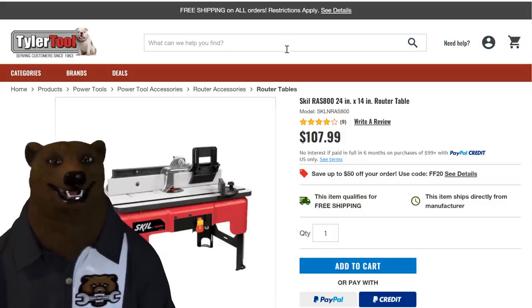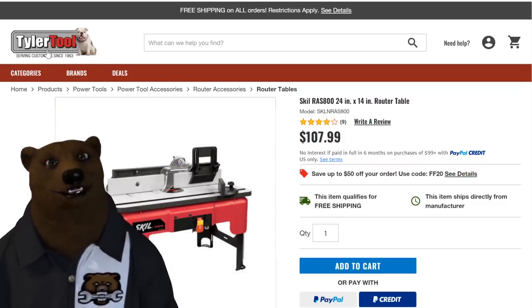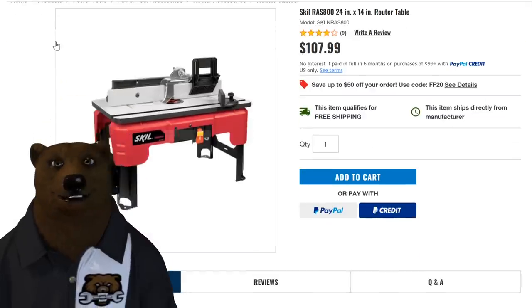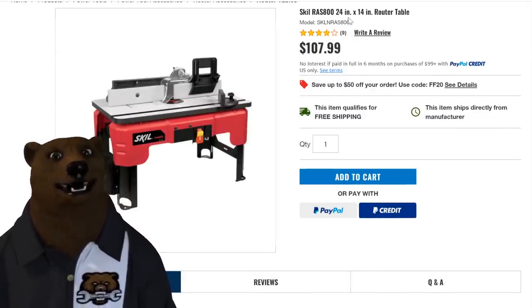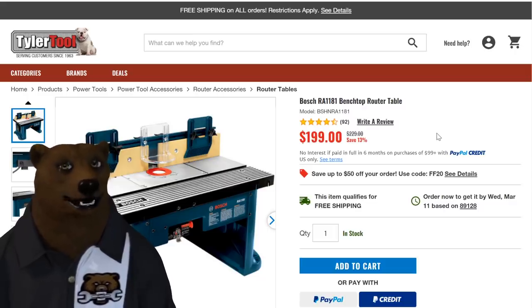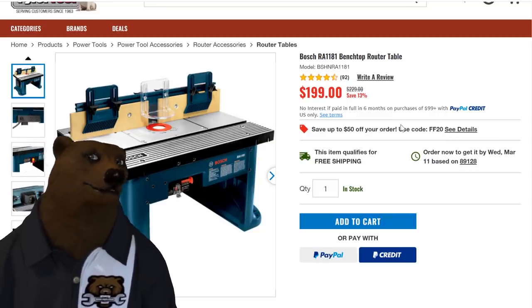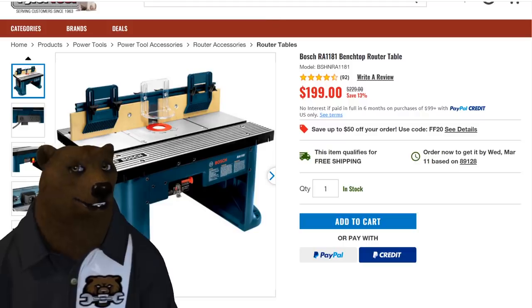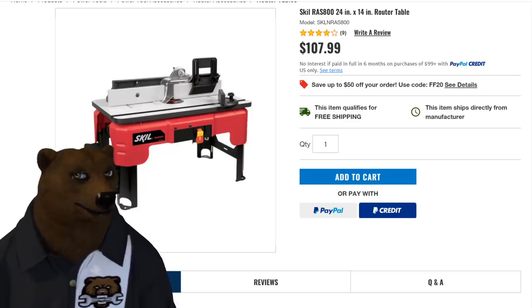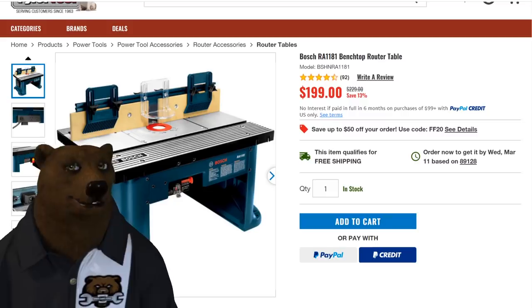But that said, I had a bunch of people ask me about small budget router tables. And Tyler Tools here is owned by CPO, so I have to throw that out there. So we got the Skil 24-inch by 14-inch router table, $107.99. And then they've got the Bosch RA1181 benchtop router table for $199. Now, these are just the tables. They'll bolt to your bench kind of stuff. They don't have the router built into them. At least I don't think so. I know the Bosch doesn't. I don't think the Skil does either. Now, I would be surprised at that price. Anyway, just want to throw those out there.